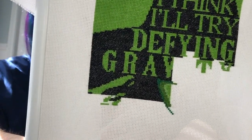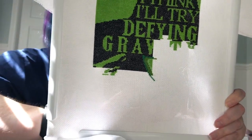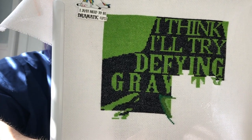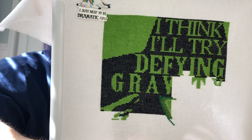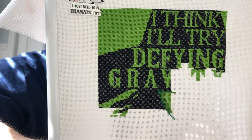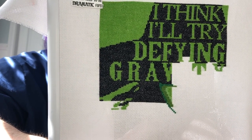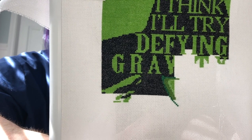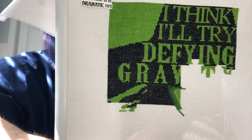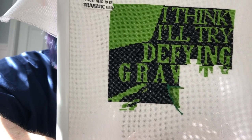So here we go. Here is where I am at right now. All right, and down. There we go. So as you can see, defying is all done. I've actually started stitching on the word gravity. I'm over halfway done with the second page now. So this is getting exciting. We're getting some stuff done. Yeah, I can't wait to see how this is going to turn out.